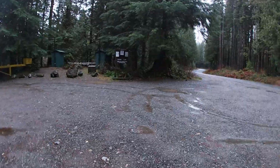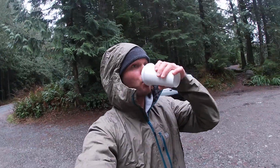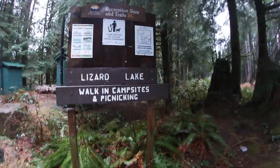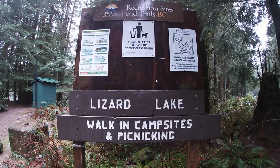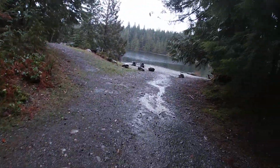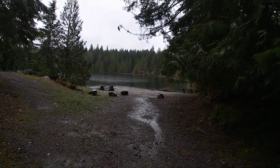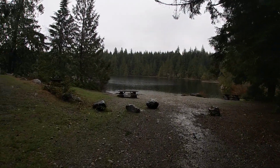So. Welcome back. Good time, Lizard Lake. Coffee, Port Renfrew, make a good time. Got sidetracked with a couple little trails. There's also a nice running trail around it. Not for everybody. It's hard to navigate, so I recommend doing it in the daytime with potentially multiple light sources.